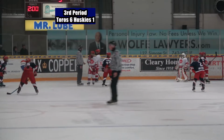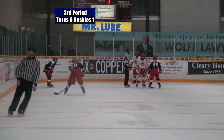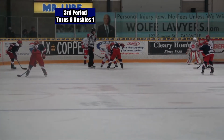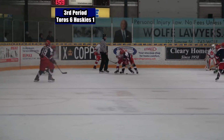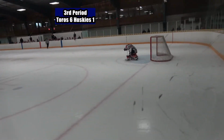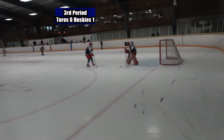This face-off will be taken in the right of the Hamilton end, off to the right of Moat. Jackman's going to take that draw here for the Toros. Won by Hamilton, and they'll just clear it the length of the ice. It'll roll right in here to Parker Shaw.